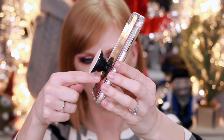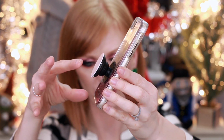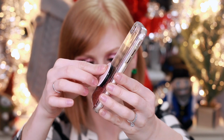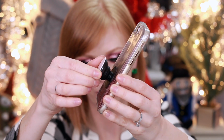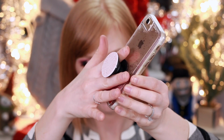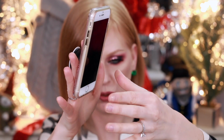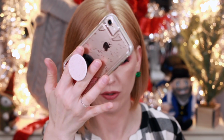So one side adheres to your phone case. It's like a super duper strong, sticky adhesive. And then the other side pops up for you to prop up your phone, slide your hand behind it. You could tuck it into a surface mount. They make these little hooks that hold them like this. And then you can hold your phone with one hand, you know, use your phone, whatever.